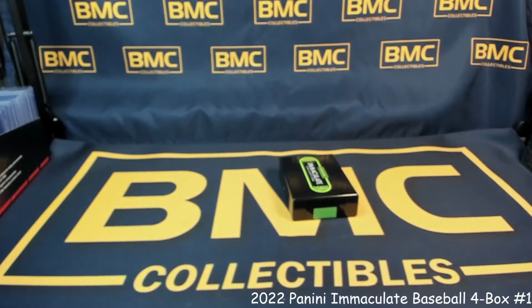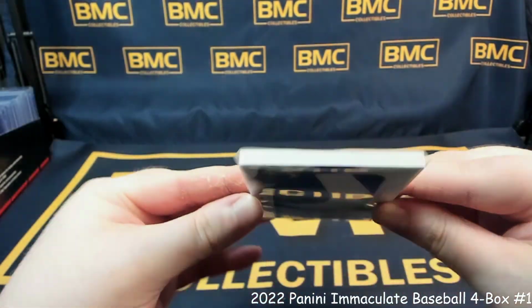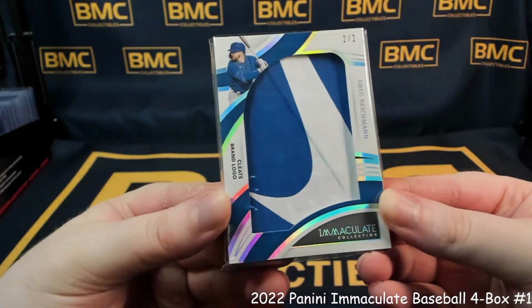And, of course, this bad boy. I got to go get a top loader out of the basement for it in a little bit. Just absolutely massive. Gargantuan, some might say. Little boot patch with a swoosh. Greg Deichmann for the Cubbies. 2 out of 2.